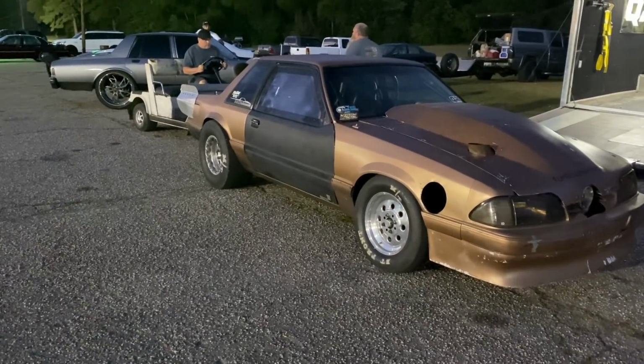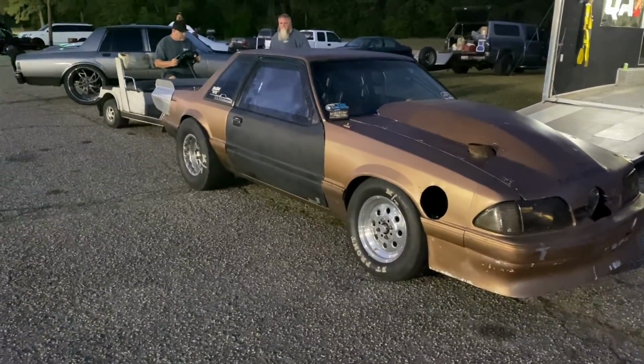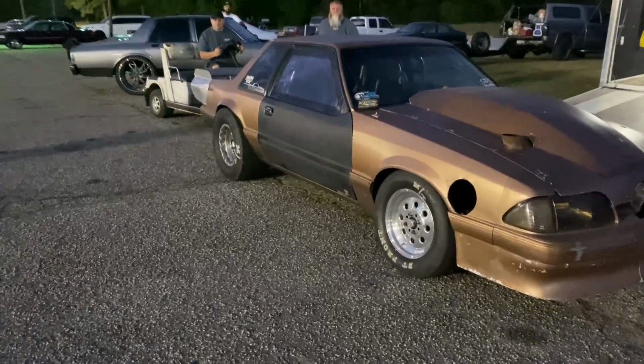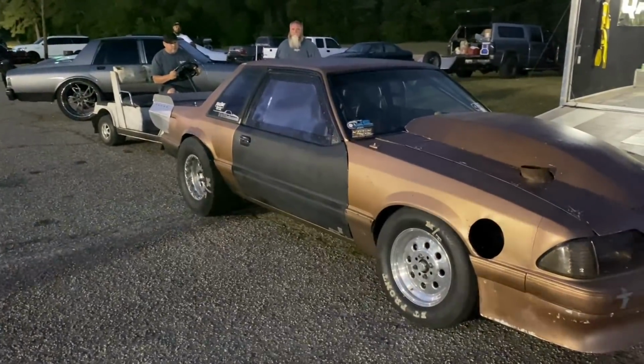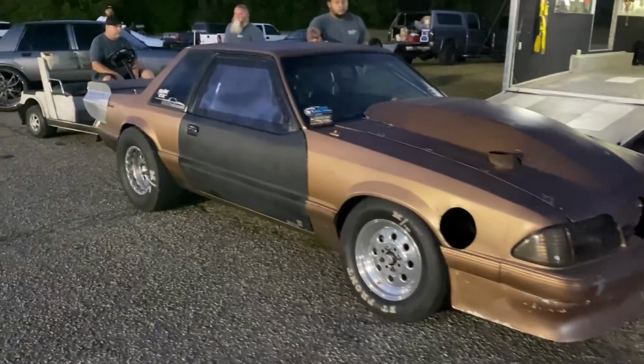So this ought to go down. If it tries to wheelie, that's okay. I'll just hopefully try to get it down without hurting anything. But the biggest thing, we're just going to see if it goes straight with the wheels up in the air, because we need to make sure this thing's driving right since we're going to be racing it the next few weeks. So here we go.